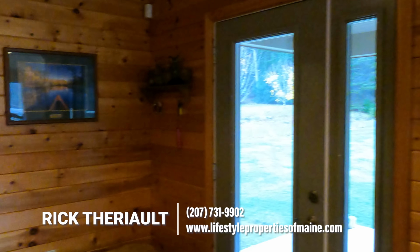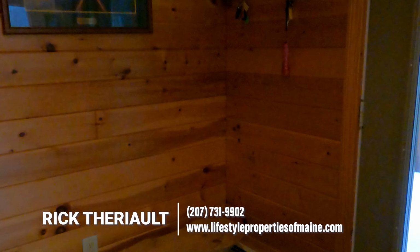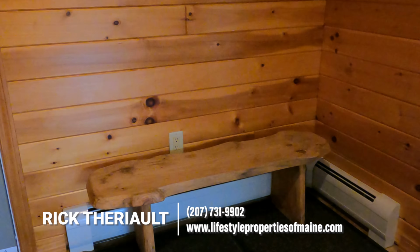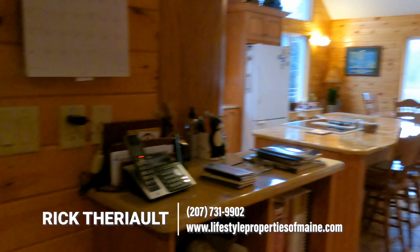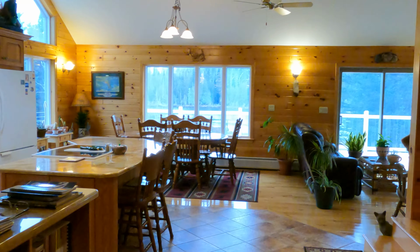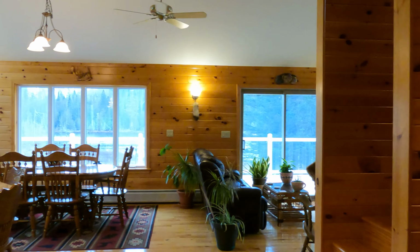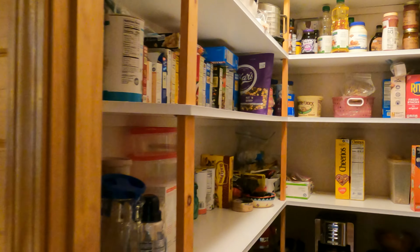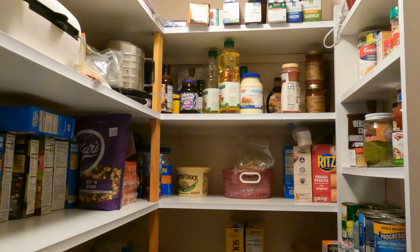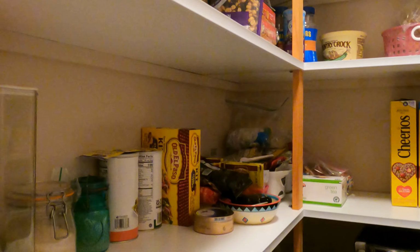So this would be your main entrance to the home, where you'd come into kind of a mudroom area, a place where you can take off your shoes and sit on the bench. It's an open concept home, and you come in from the garage into the kitchen area. You get this beautiful pantry off the kitchen for storage of some of your groceries.